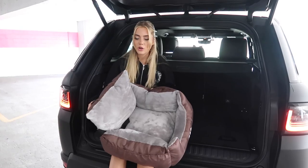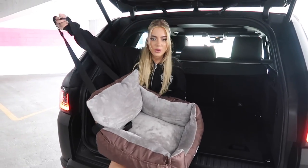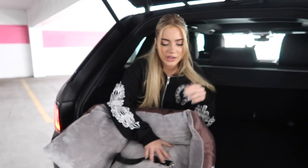What is this for? Does anybody know? Oh, I'm not sure. Maybe to put more stuff on. Anyways, right here, the only thing I have back here is Stella's bed, which is usually in the front seat, but I wanted to move it so you guys can see it. It's like a car bed, so it goes over the seat, it buckles on it, you can buckle her leash on here, and she really loves it.